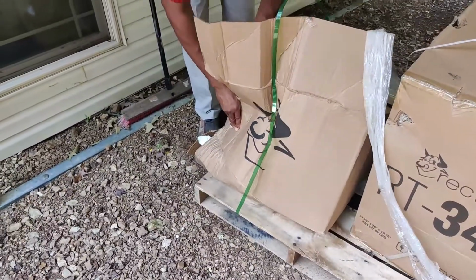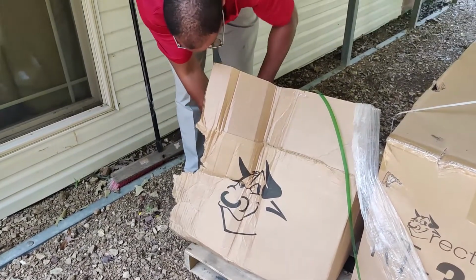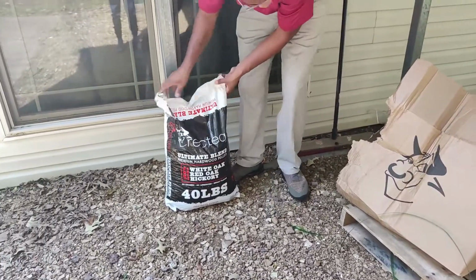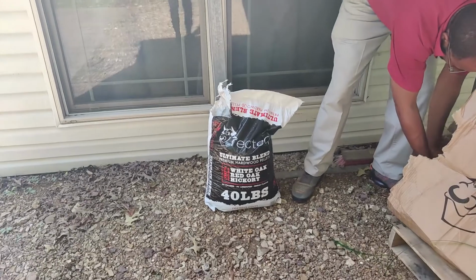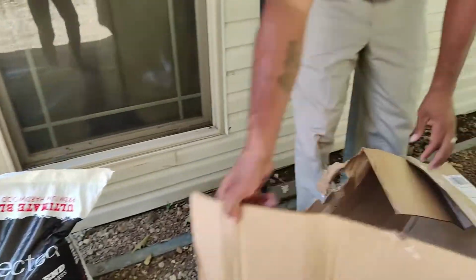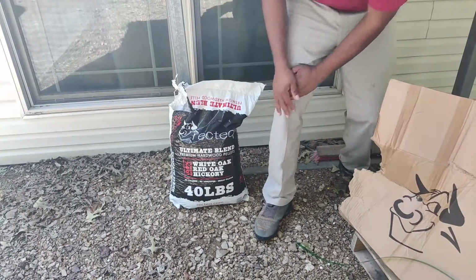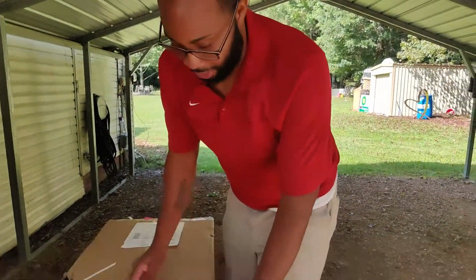We got a little bit of damage on the shipping, y'all. Let's see. Yeah, bust open one of my bags here of my pellets. 40 pound. Oh yeah. 40 pound pellets. We're not gonna cry over that. We didn't lose much. Hardwood pellets. Smell that. Alright. We get three bags in this bundle of Rec Tec pellets. And this is the blend: white oak, red oak, hickory. I'm gonna try it. I like fruit myself. Wild cherry.